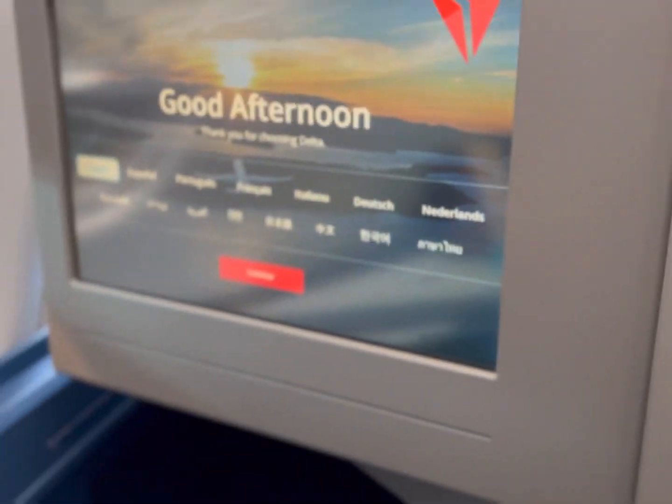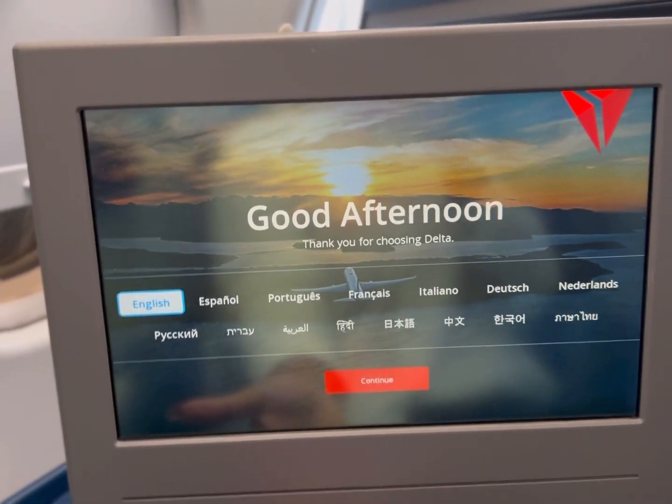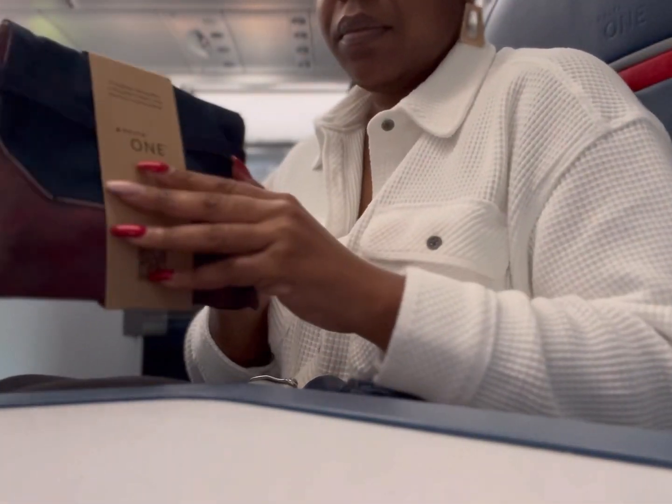The TV, I guess, was pretty standard, but it did slide out. On this particular plane, we were sitting in a 1-to-1 configuration, and I was sitting by the window.